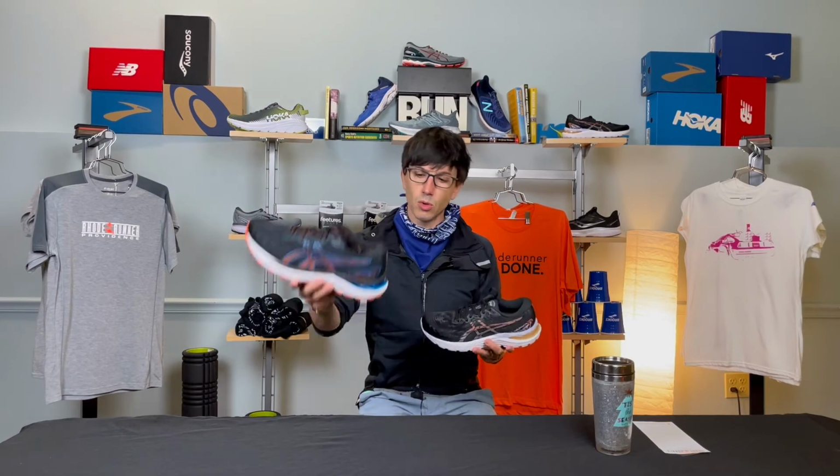I'd put it on next to, say, a Saucony Ride, Brooks Ghost, compare the 2 or 3, go with whichever one fits you the best, go with whichever feels the most comfortable. I'd say overall, it's a good shoe.